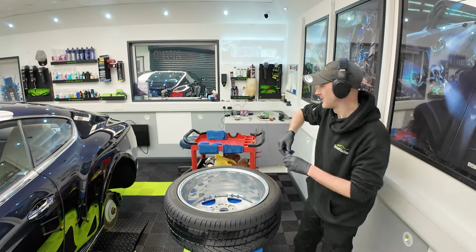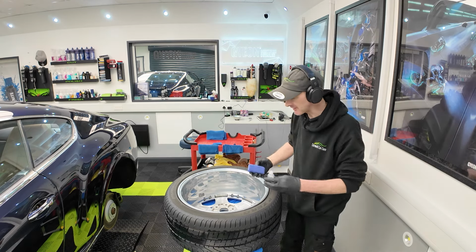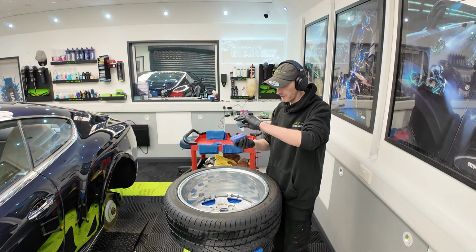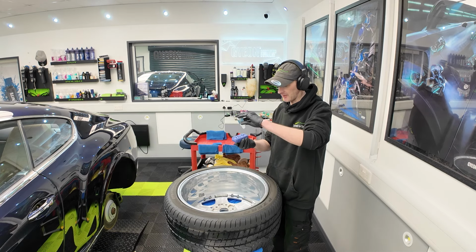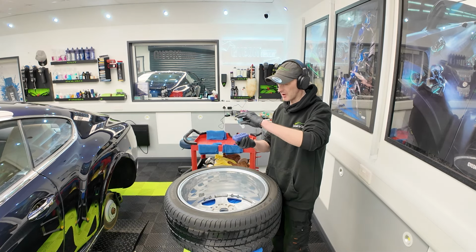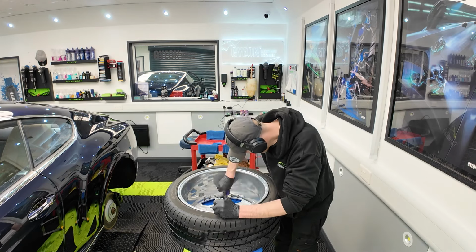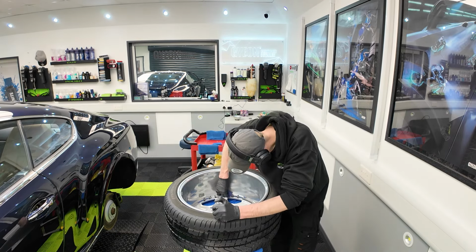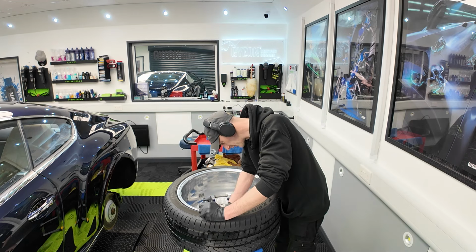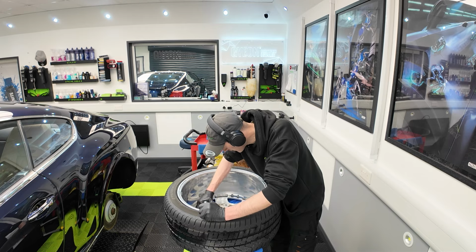GYEON Rim. Nice and easy, we've got this microfiber applicator. I'm just gonna lay it on. First application, I always do quite a lot more and get it all soaked up into the pad. Start at the valve. There it is. Then coat the inside of the wheel as well.